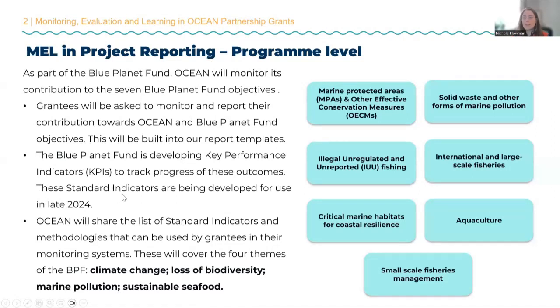At the moment, the Blue Planet Fund is developing key performance indicators to track progress of these outcomes, and these standard indicators are being developed for use in late 2024. Once we have that final list, we'll be able to share that with grantees, and this list of standard indicators and methodologies can then be adapted to your project log frame. But we'll be available to support in giving advice on how to best integrate them.